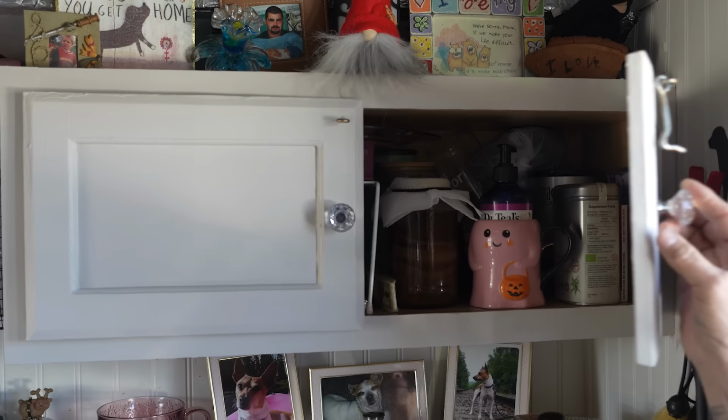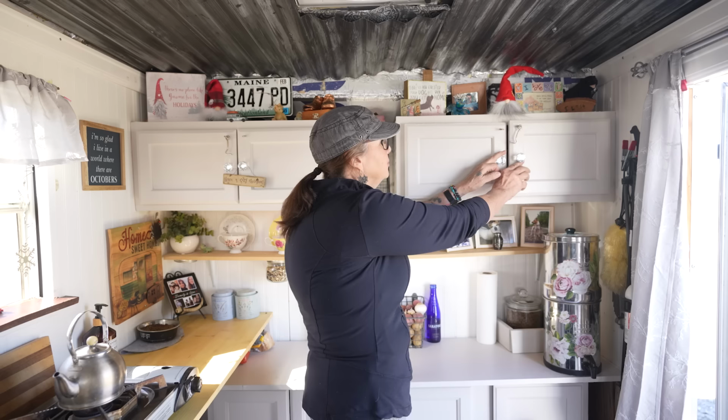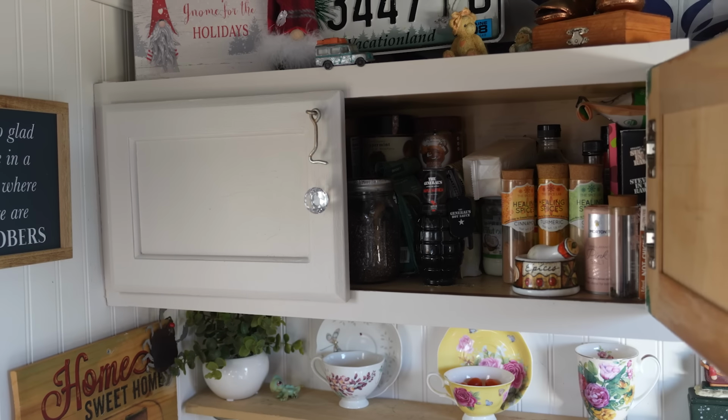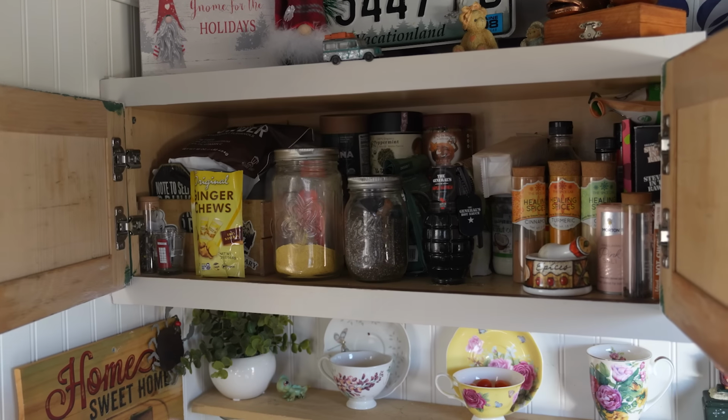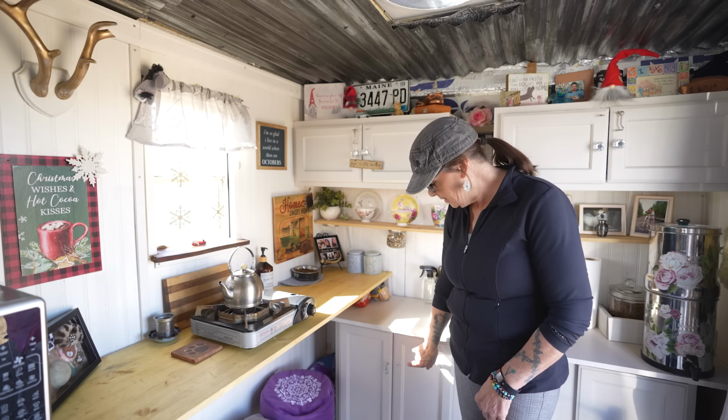This is my one cabinet with just glass Tupperware and plates and stuff. And this one over here is my tea cabinet and spices. Oh, and I actually found these cabinets. These are new. I just got these this summer.